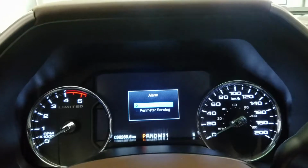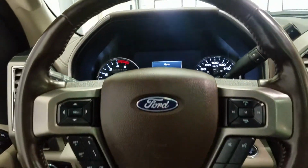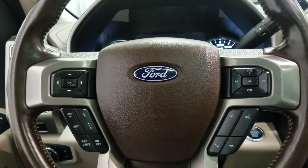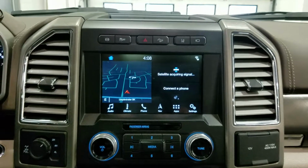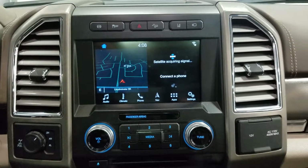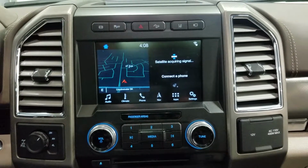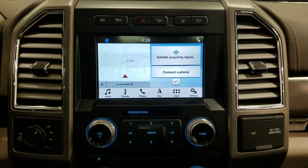And as we look ahead, you'll notice we have 38,285 kilometers on our outstanding Limited Ford Super Duty. And over at our Sync 3 touchscreen display, we have audio control, climate control, including heated steering wheel for the driver, as well as phone connectivity, navigation, other apps including Apple CarPlay and Android Auto, as well as both driver and passenger can enjoy massaging seats.